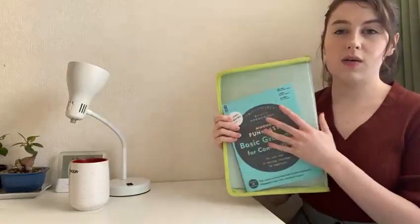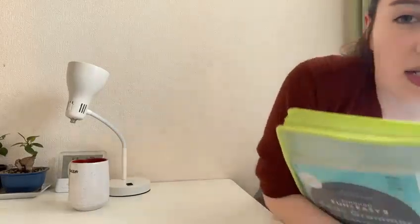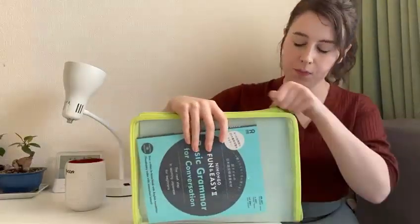Everything that I use to study is in this folder. This is my beloved friend that I bring with me to work every day, and I study. Well, some days I just look at it, to be honest. But anyway, I'll talk you through what's inside of this.